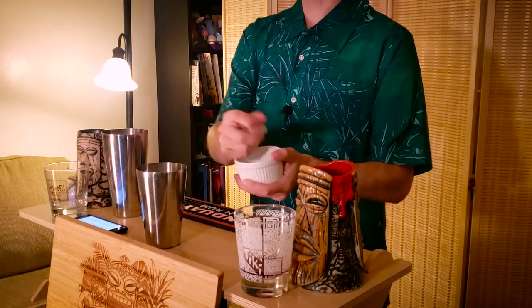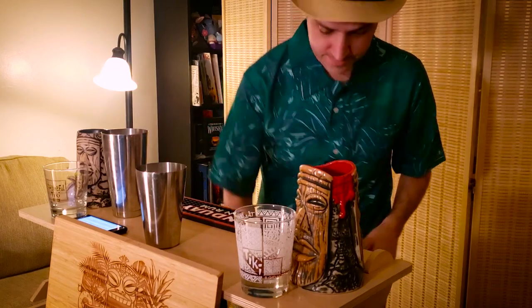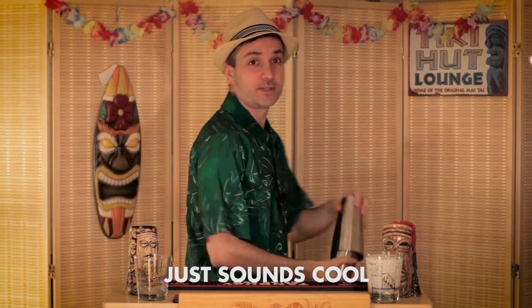So with those basil leaves in there, we're gonna have to give it a good hearty shake. I'm gonna toss in some ice cubes so that we can agitate it real well. And now, let's give it a solid shake. It just sounds cool.